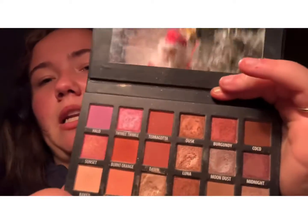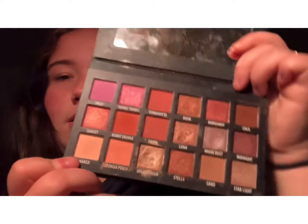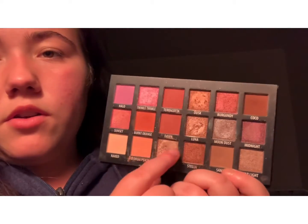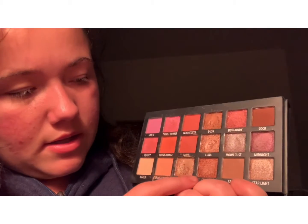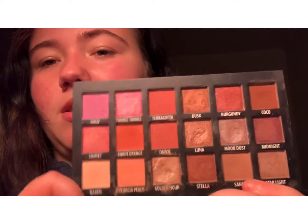Next up is from my beloved brand called Cap Cosmetics. This is their day and night eyeshadow palette. I've done many tutorials on it. I pretty much did an entire look with each of these shades. So yeah, I absolutely love this palette. My favorite colors are Dusk, Luna, Stella, Golden Hour, Moondust, and Starlight. You guys see the shades that I used most, especially Golden Hour.